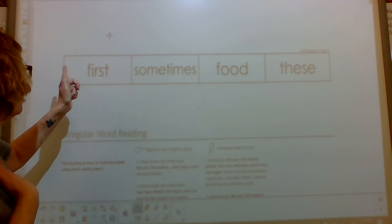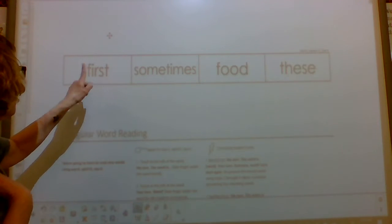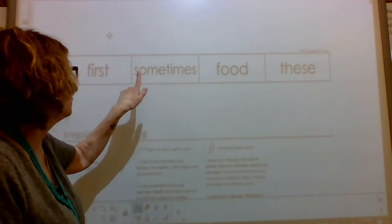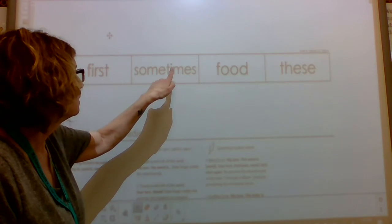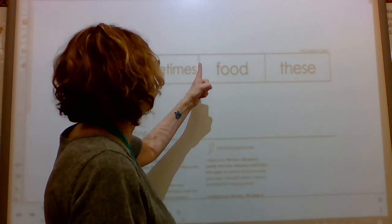This word is first. What's the word? First. Spell first. F-I-R-S-T. Word? First. This word is sometimes. What's the word? Sometimes. Spell sometimes. S-O-M-E-T-I-M-E-S. Word? Sometimes. I think later we should count how many letters are in that word.